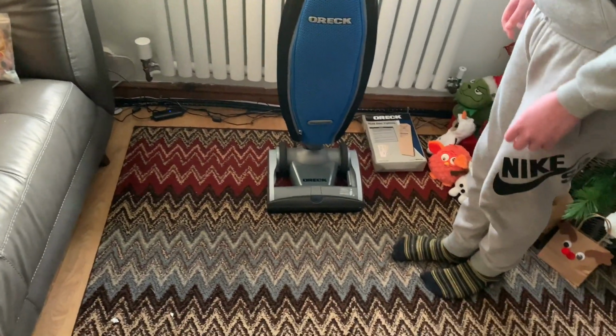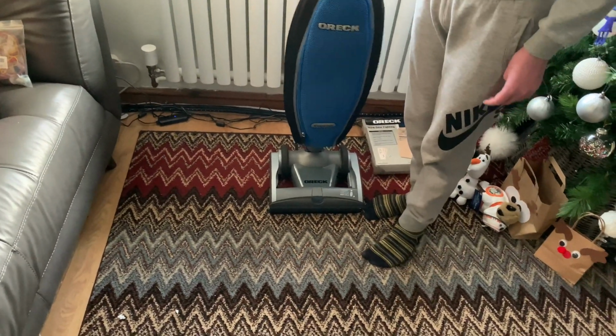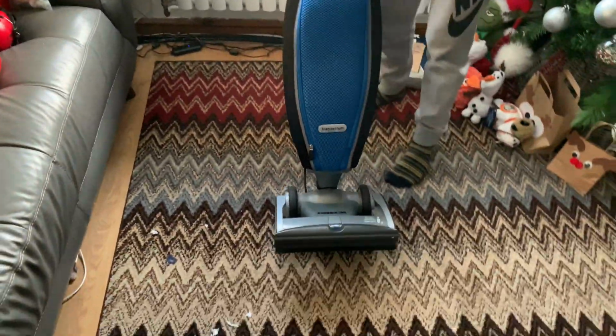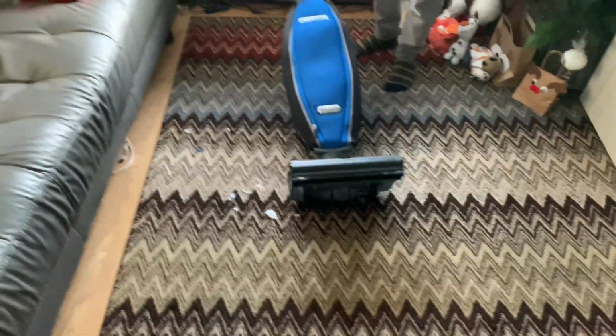So what we'll do now, we'll give this one a quick sound meter test, and we'll give it a quick go around the carpet. I don't really want to put a load of Hoover food down, just take off a little.